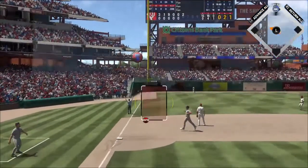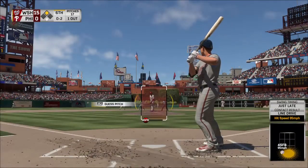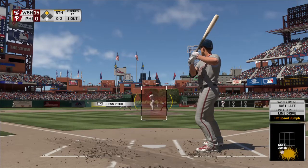Swinging, a ball line down in the left field corner. But this will be foul. That's probably not what he wants to do with 2 strikes right there with the fastball. He is fortunate he just fouled it off.